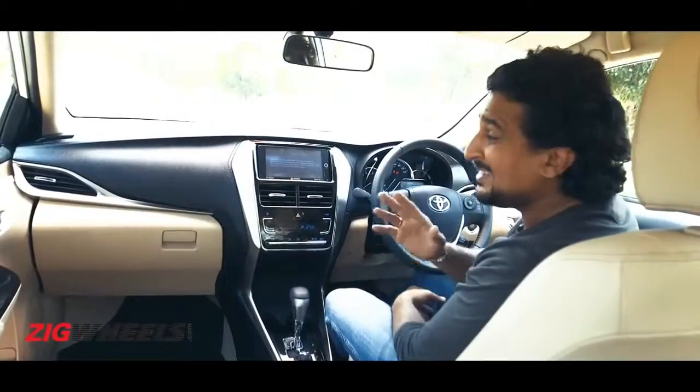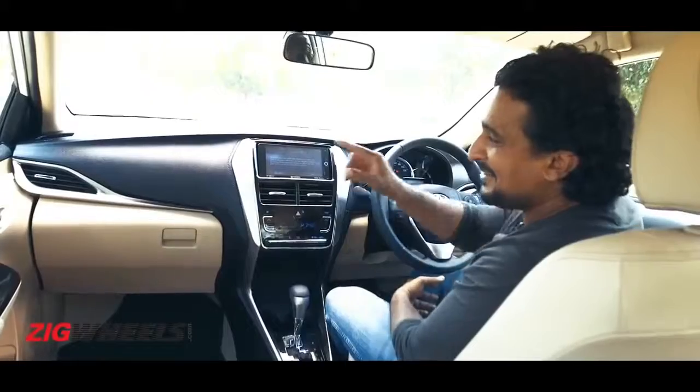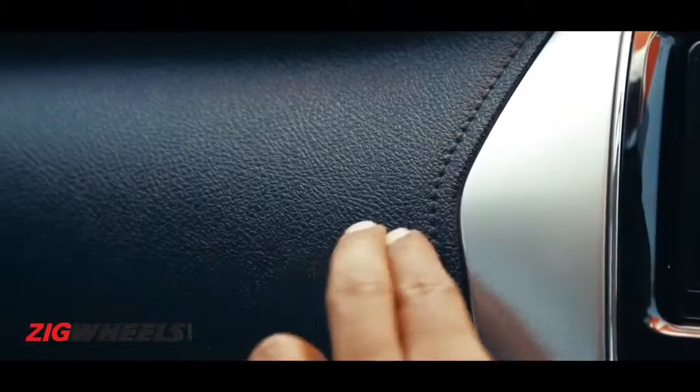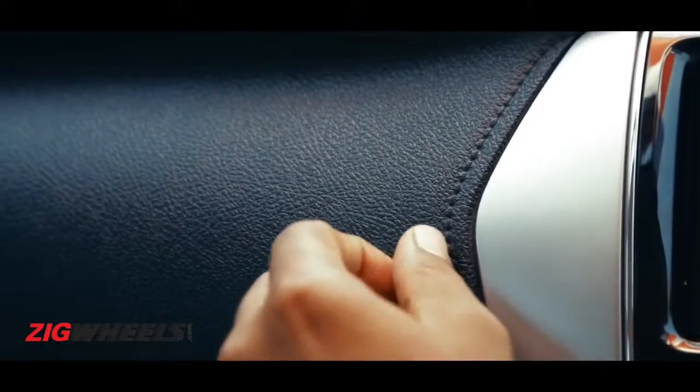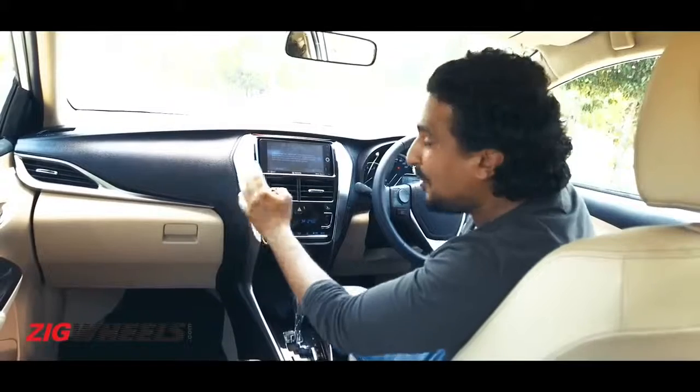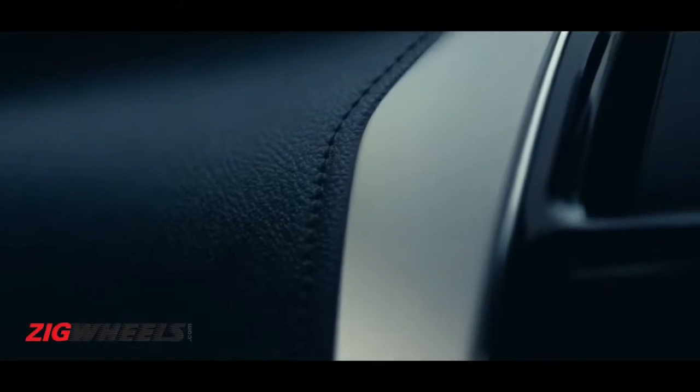Now this cabin certainly looks premium. You look at the dashboard, you think it's soft touch, isn't it? Especially because of these stitches. But those aren't actual stitches. That's molded into the dash. This is hard plastic. It's not soft to the touch, but very well done.